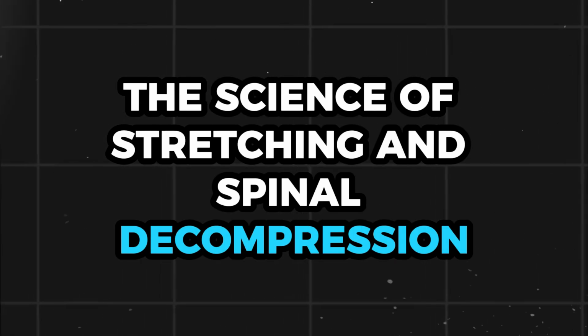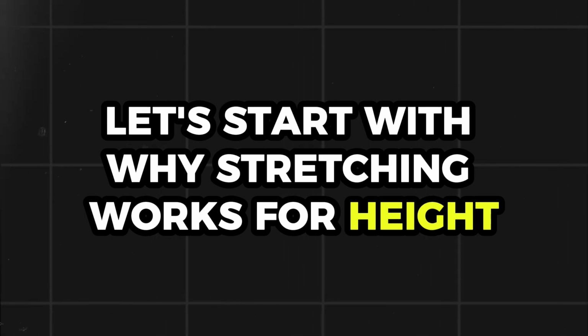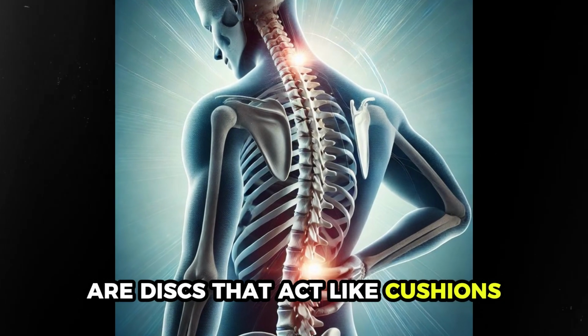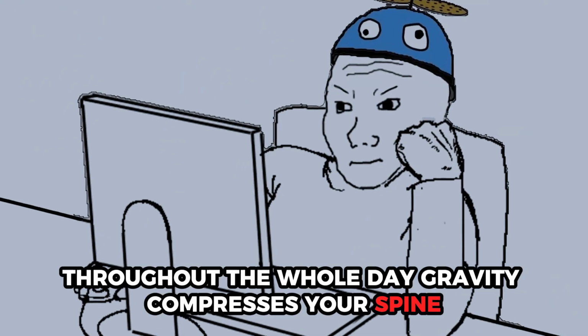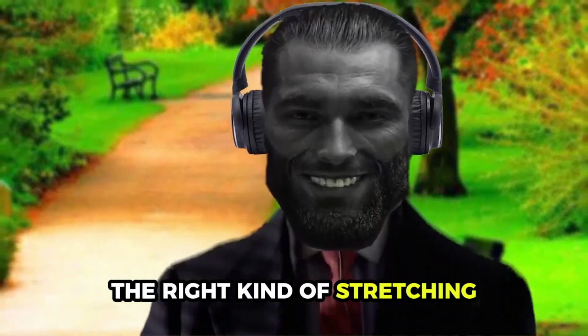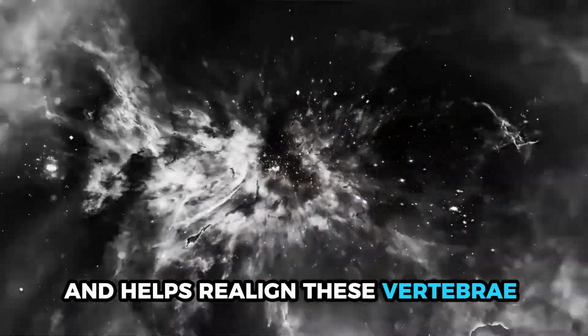Point number 1. The science of stretching and spinal decompression. Let's start with why stretching works for height. Your spine is made up of 33 vertebrae, and between those vertebrae are discs that act like cushions. Throughout the whole day, gravity compresses your spine, which can actually make you shorter temporarily. But stretching, in fact the right kind of stretching, decompresses your spine and helps realign these vertebrae.